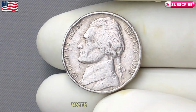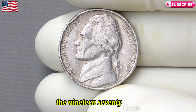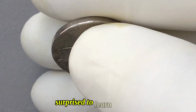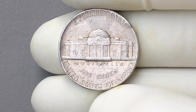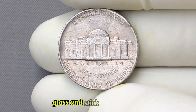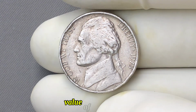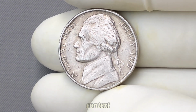Top 6. We're shining the spotlight on a little piece of Americana, the 1973 United States 5-cent coin. You might be surprised to learn just how valuable this seemingly ordinary nickel can be. So grab your magnifying glass and stick around as we uncover the history, design, and astonishing value of the 1973 5-cent piece. Let's start with a bit of context.